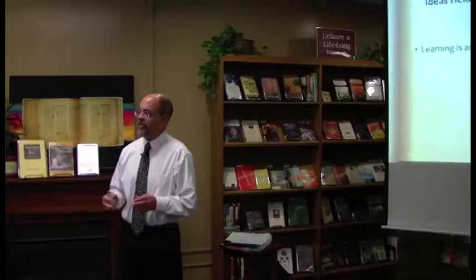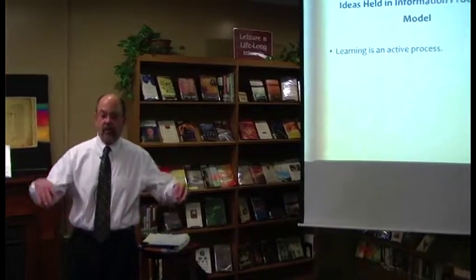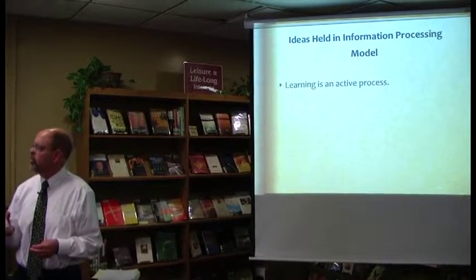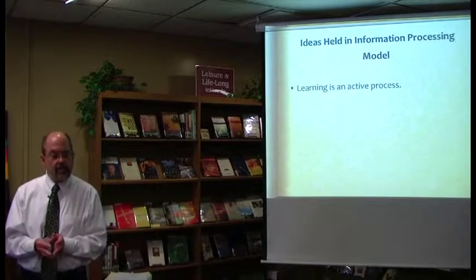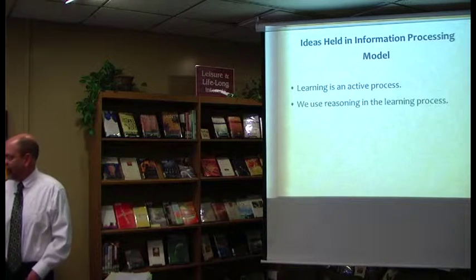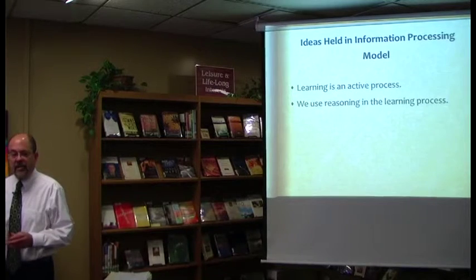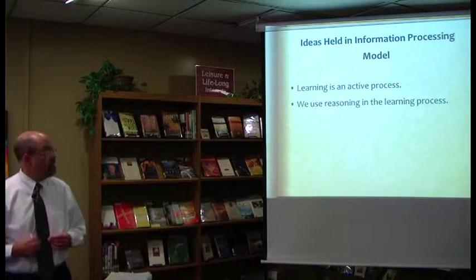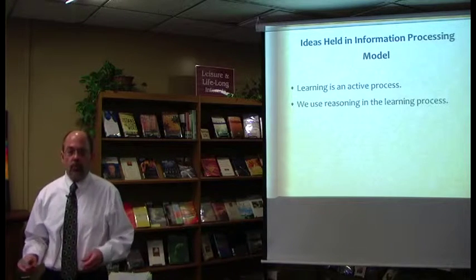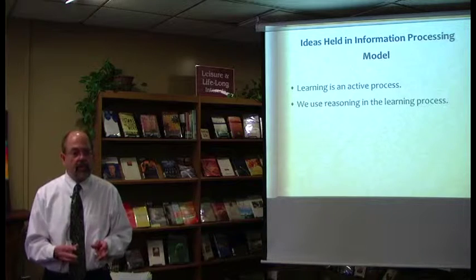Within this model, there are some basic ideas that are held. One of them is the idea that learning is an active process. It's not that passive thing where we thought we were just infusing all this information. We're finding that the greater the depth of processing, the more learning really takes place. That's a basic idea, fundamental to the model. Also the idea that we as humans use reasoning in the learning process. When we hear something, when we experience something, we try to make sense of it.